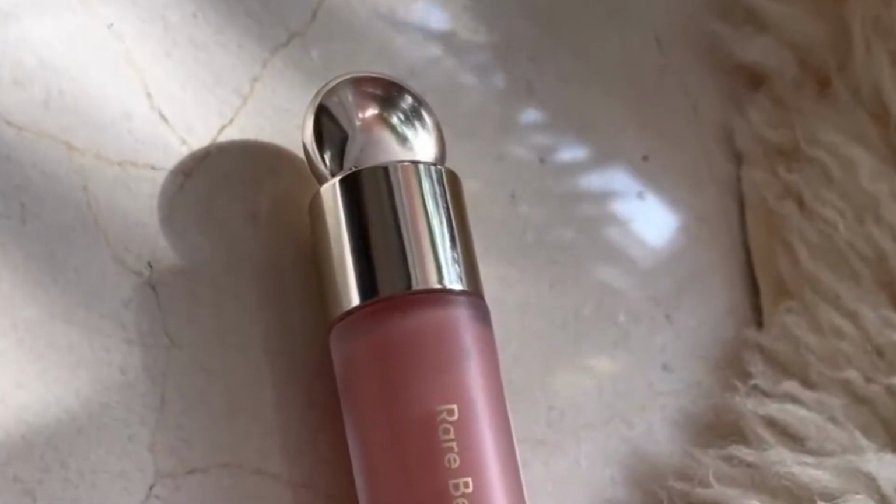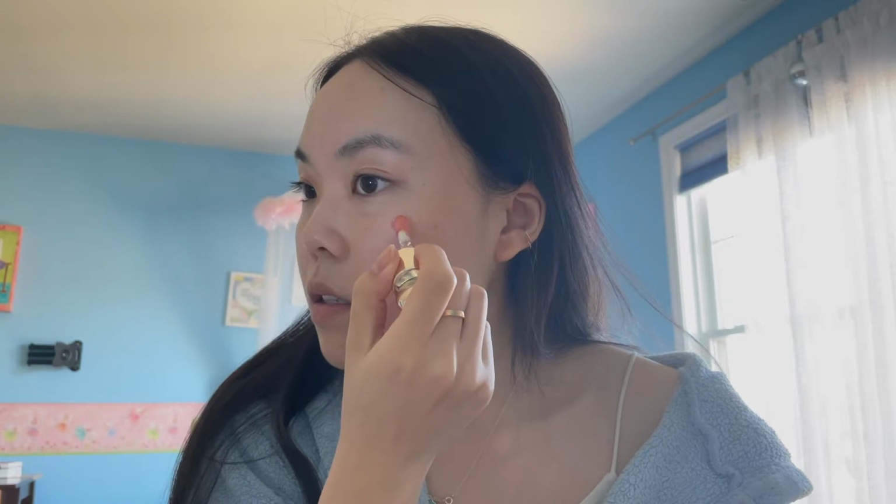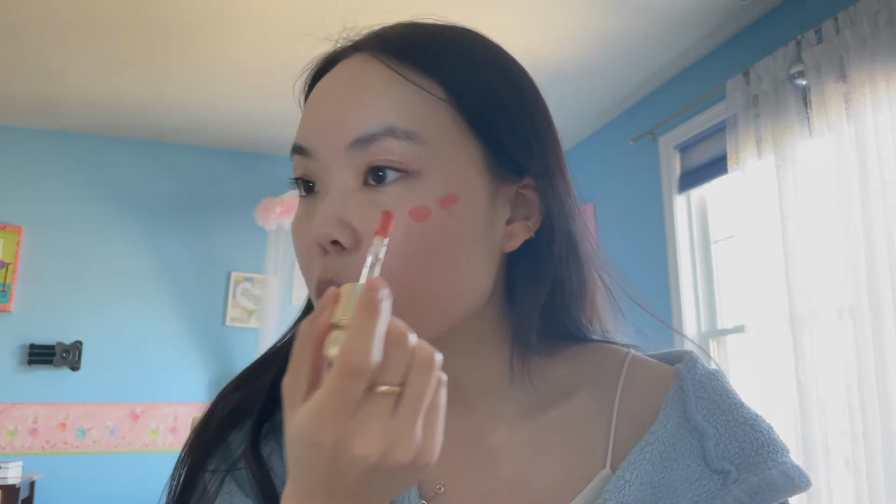And then next, I am going to put on the blush, and I'm going to wear a lot of blush. And I'm using the Rare Beauty blush in Bliss. And where I'm placing it is on the apples of my cheeks and a little towards my temples, and then also definitely across the bridge of my nose. And then I'm gonna tap that out with my finger.